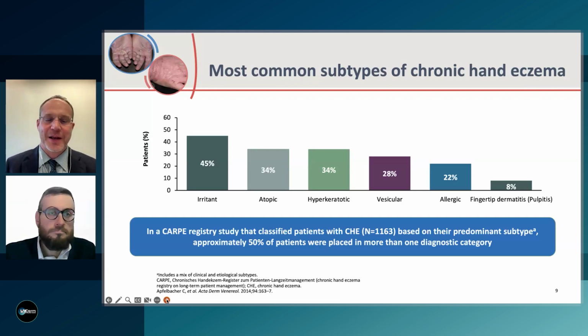Yeah, I think if you step back and think about it, I'm the clinician seeing the patient. Based on this particular registry, 1 out of every 2 of my chronic hand eczema patients will have more than one subtype. That goes back to what you said a slide ago, where you have to be on your toes. You can't just see a hand eczema patient and say it's this, it's that, because the data says 1 out of 2 patients are going to have mixed subtypes.